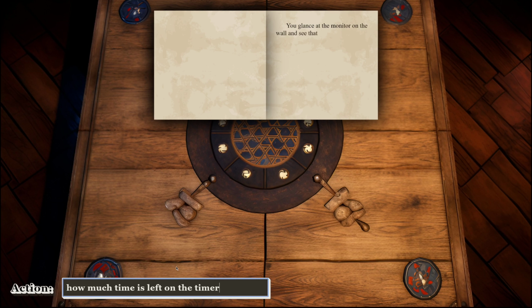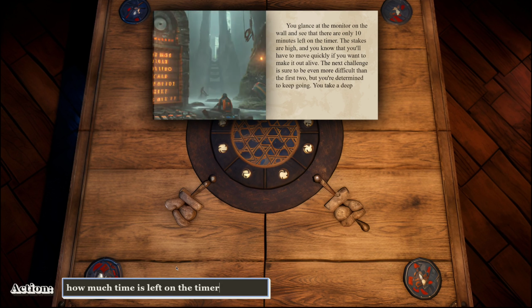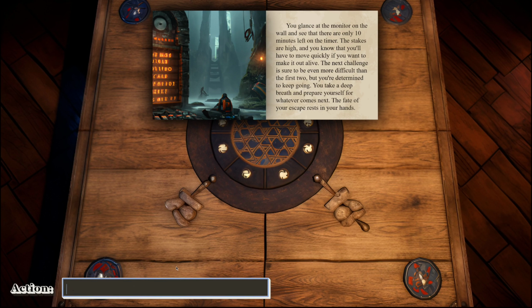You glance at the monitor on the wall and see that there are only 10 minutes left on the timer. The stakes are high, and you know that you'll have to move quickly if you want to make it out alive. The next challenge is sure to be even more difficult than the first two. But you're determined to keep going. You take a deep breath and prepare yourself for whatever comes next.